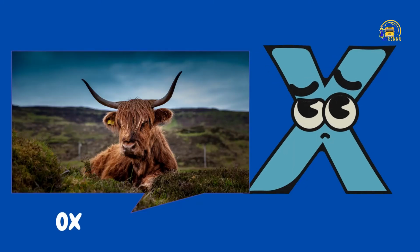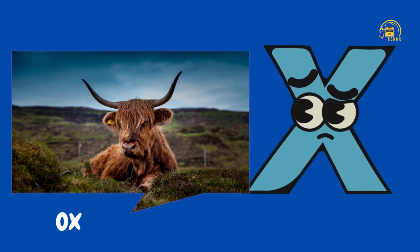This is X for ox. Can you say X, ox? Ox are the cousins of the cows, except they're very large animals. Sometimes they're called bullocks, and they eat lots of grass. Can you say X, ox?